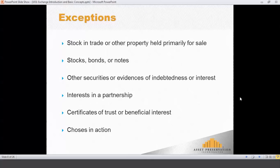And again, there are some planning strategies on this. There are some different ways of approaching this that are beyond the scope of an introductory webinar, but you can certainly consult with your tax advisor. And again, give us a call at Asset Preservation. We'd be happy to walk through some of the issues you face in those scenarios.